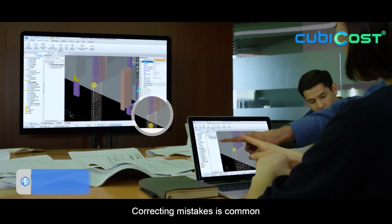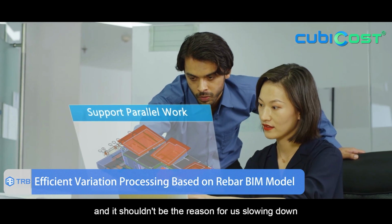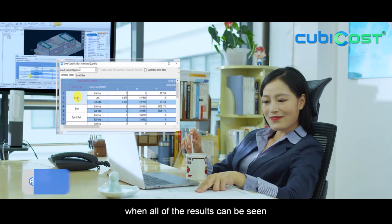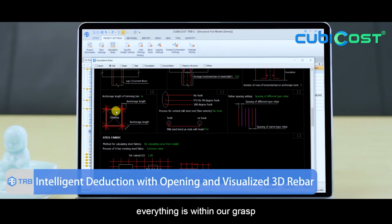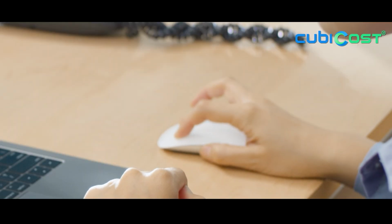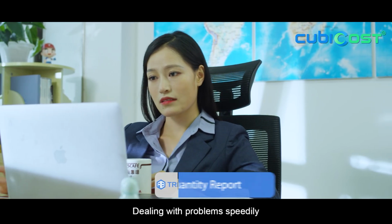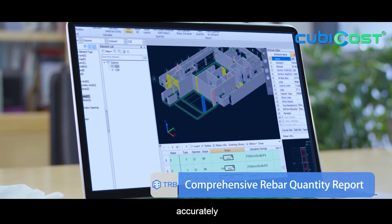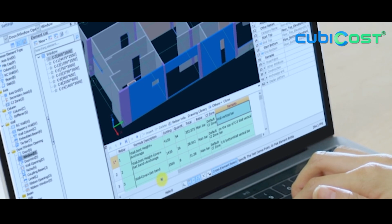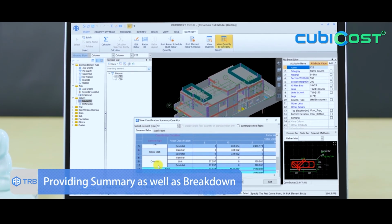Correcting mistakes is common, and it shouldn't be the reason for us slowing down. Looking at the big picture, when all of the results can be seen, everything is within our grasp. Dealing with problems speedily, steadily, accurately, and firmly. We grow stronger when we practice more often.